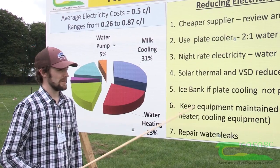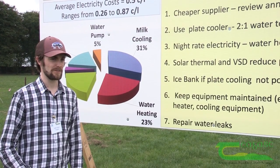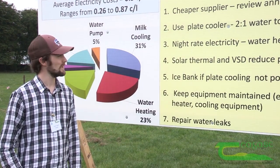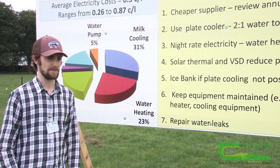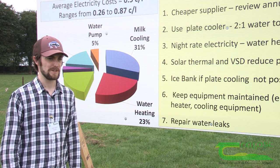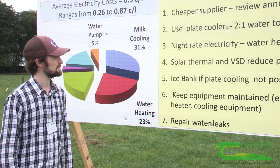And simply you log on to a cost comparison website such as bonkers.ie, you put in the electricity rate and supplier that you're currently using, and this website, bonkers.ie, which is accredited by the CER, will give you the cheapest available rate. And right now, for a 100 cow dairy farmer, it's possible to save up to €800 simply by reviewing the tariff and signing up to the least expensive rate.